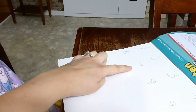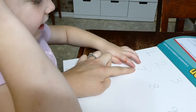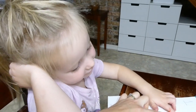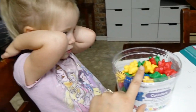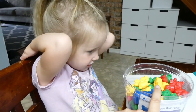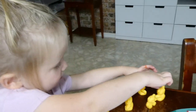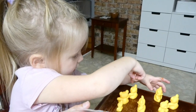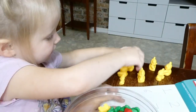What number is that one right there? 10. What number is that? 9. That's actually a 7. Can you say 7? 7. Good. Now I want you to look at these bears here, and pick out 7 yellow bears. Now you count it. 2, 3, 4, 5, 6, 7. 7 bears. Okay, put them back in the bucket and we'll do another number.